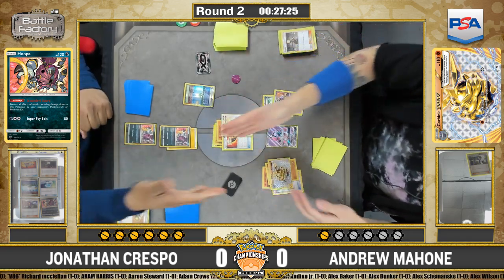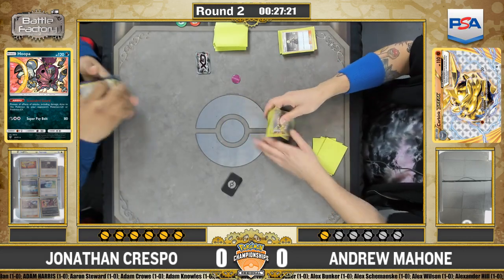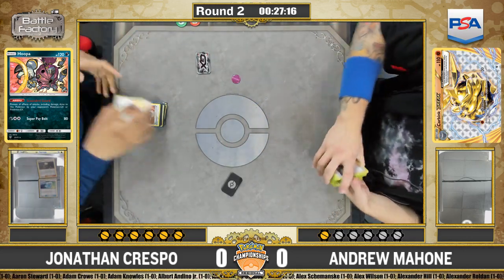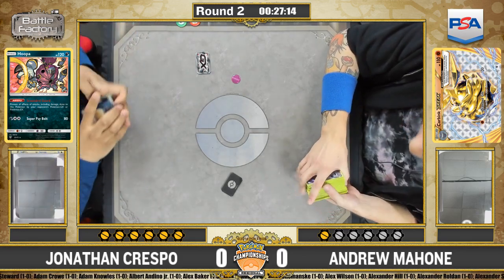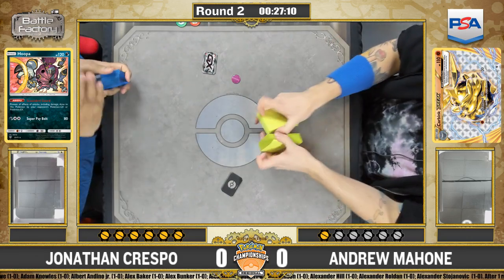Well, he hits the Garbodor and an energy. 1 Skull Grunt, 1 Rocket's Handiwork, I think, and this is there is a game. That's going to be going into game 2 with Andrew Mahone starting off as a victor. Not the situation you want to be in if you're Jonathan Crespo with only 27 minutes left on this clock.